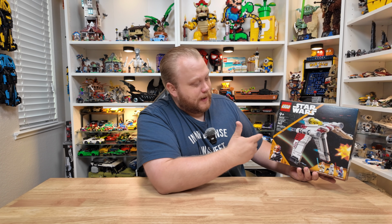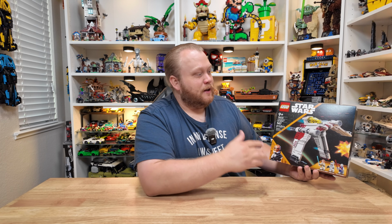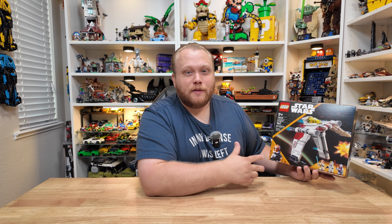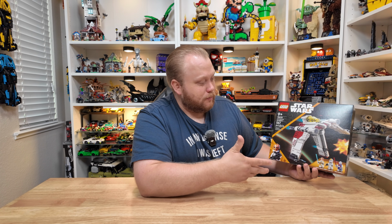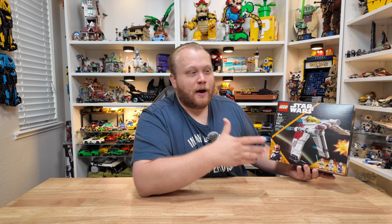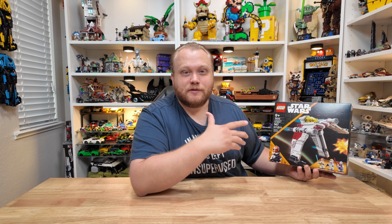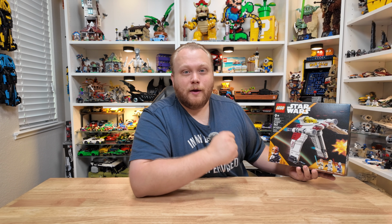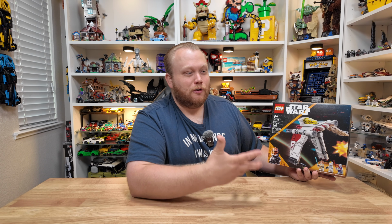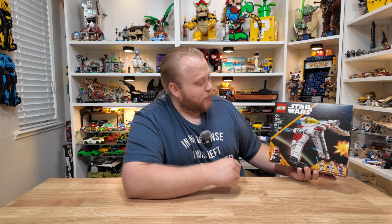In this set, we do have the minifigures of General Obi-Wan Kenobi, a clone pilot, and Asajj Ventress. The minifigures alone on this set are the reason that I bought it. The Clone Wars era General Obi-Wan, I just think that's really cool. And then the minifigure of Asajj Ventress is just icing on the cake. The clone pilot is alright. I just think it's really cool that I'm getting more and more of these Clone Wars droids and people and stuff like that. Just really cool.